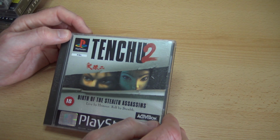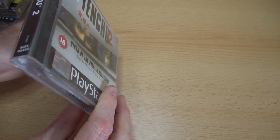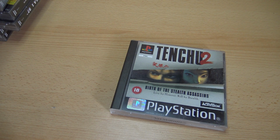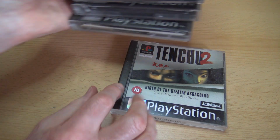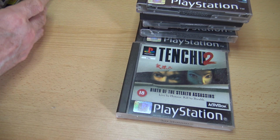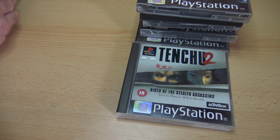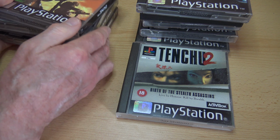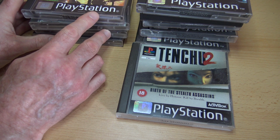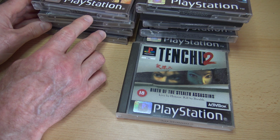Tenchu 2, that was quite good as well, but not as good as the original Tenchu. Anyway, so what I thought I would do, having successfully revived my PlayStation 1 and playing games on it, is begin a new series on the theme of retro gaming, and film some of my games, maybe, for people to watch.